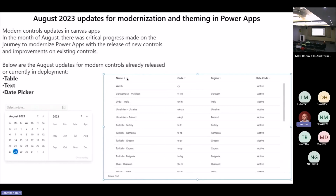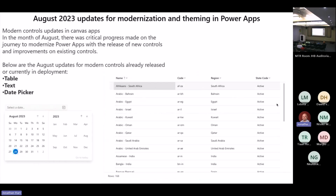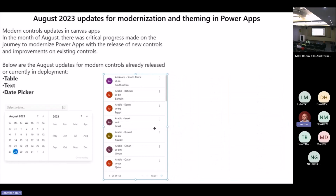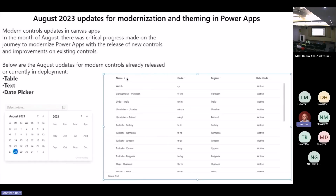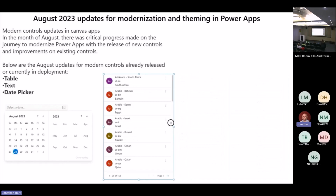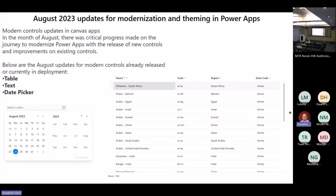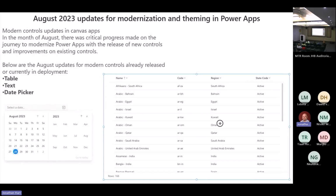With the text control, you now have the ability to highlight text, which allows unblocked copy and paste on the text control itself. And you can see the date picker has also been updated to be a much more modern control. There's a new date format property, so you can do short, long, abbreviated, and year, month, and much more across the board. It's great to see them bringing out these modern controls.